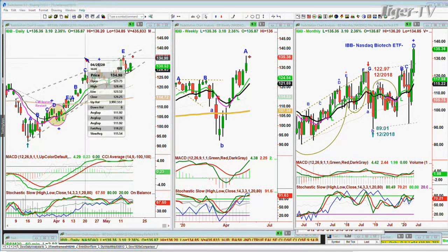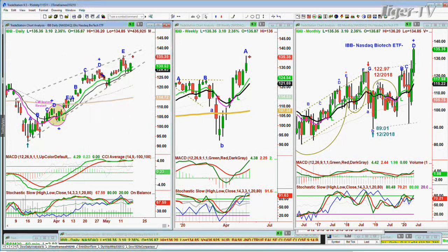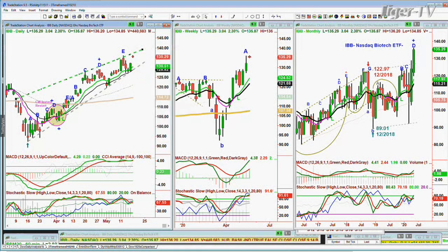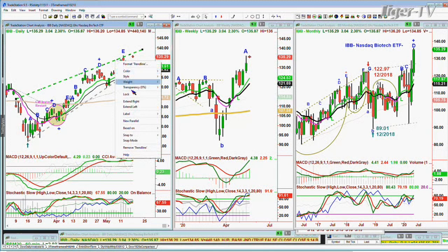Then I'm taking the high that was made at a peak C on the 20th of April at 128.46, and I'm just drawing the line. What happens, this is called a resistance line. What I've learned over the years is to take that line, I make that green, because a move above it is very important. It means you're breaking out.